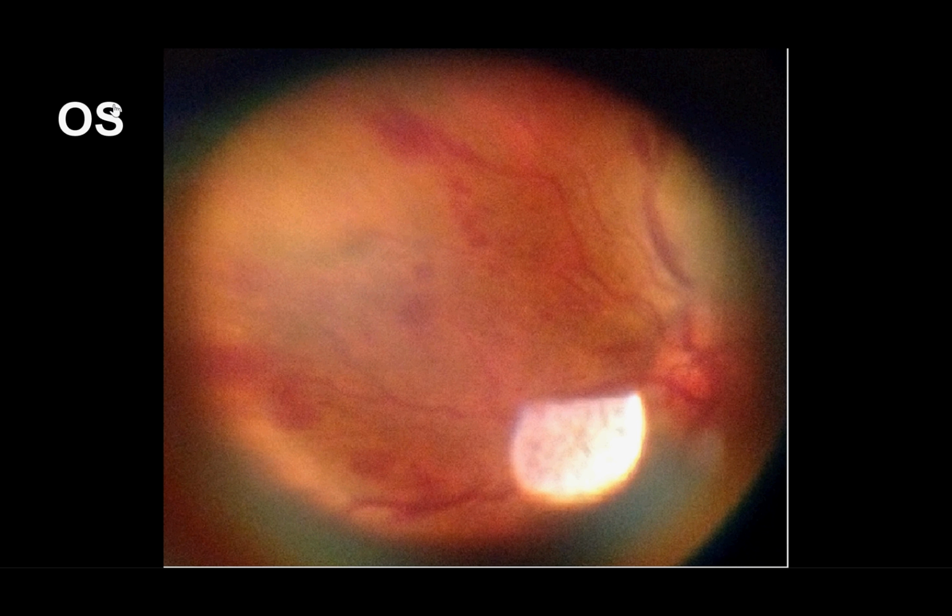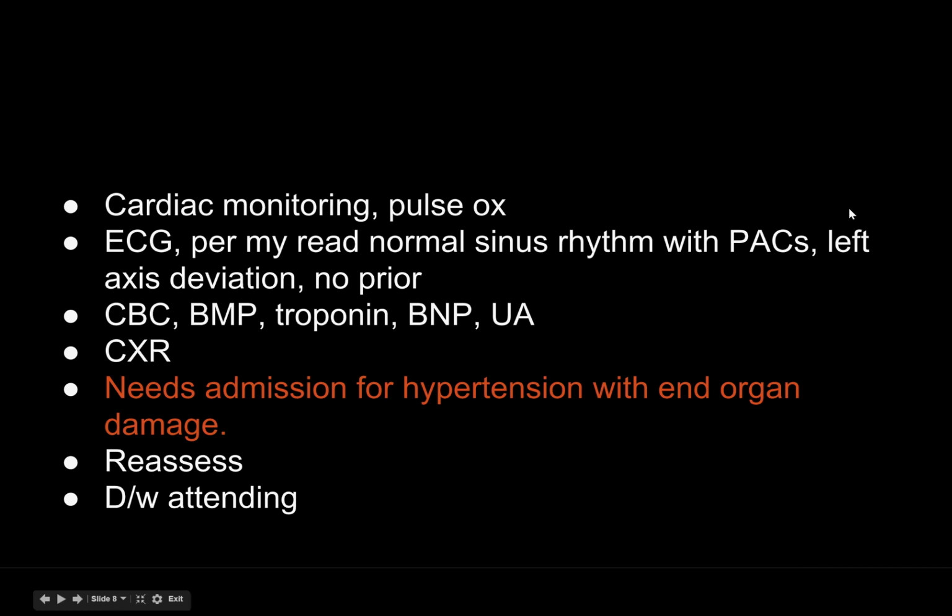So this was done with our panoptic scope. We have our optic disc here. This is artifact from your panoptic. And then highlighted with arrows, this is our hemorrhage, okay? You can see it out here in the periphery, multiple locations.